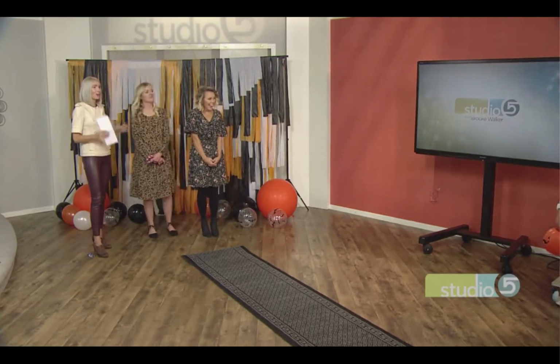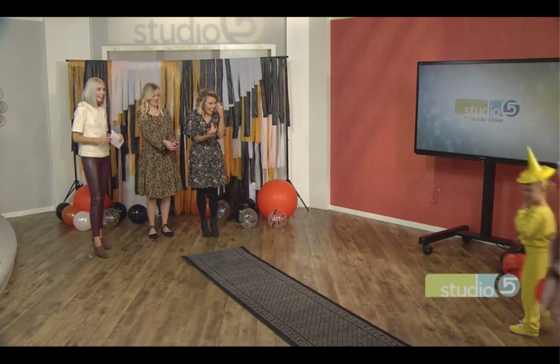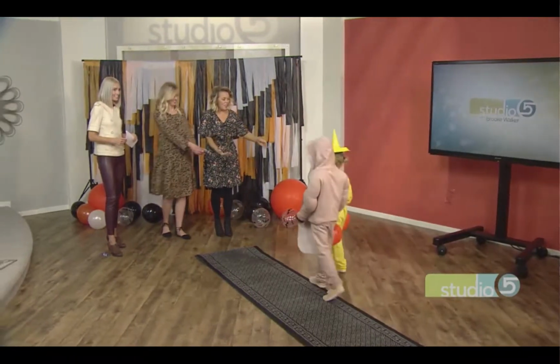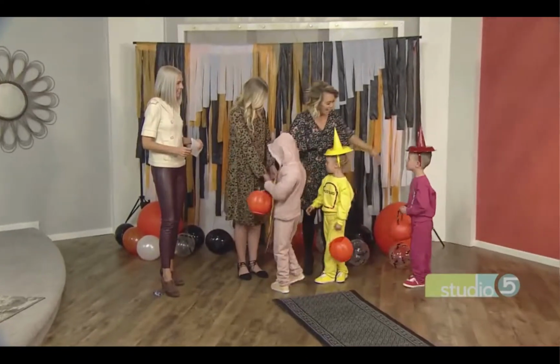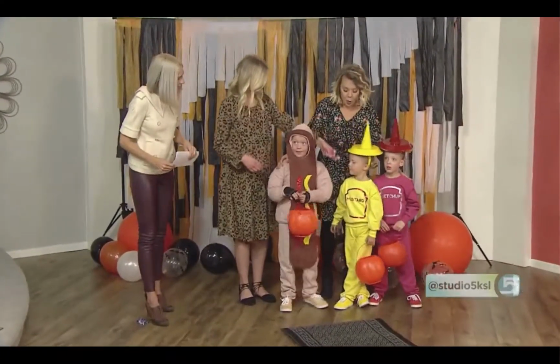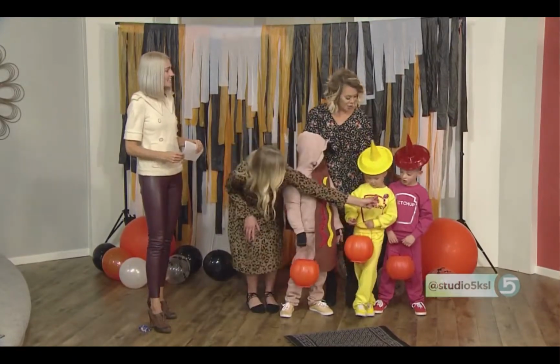Okay, next we have a combo pack, a very adorable combo pack. Tell us what you brought on. This is a mustard and hot dog and ketchup costume set, which we know families love dressing their kids together or their families together, so this is so much fun.